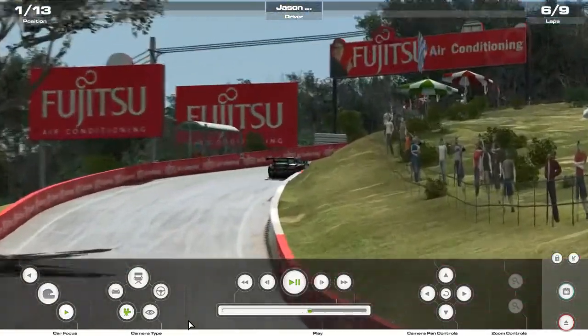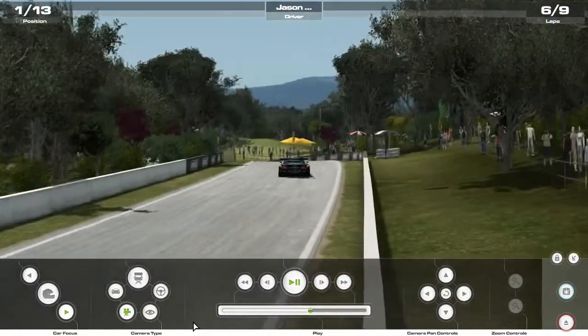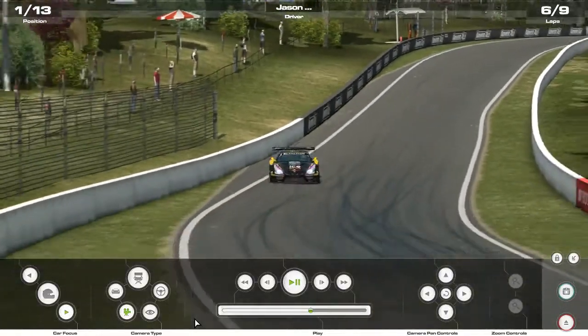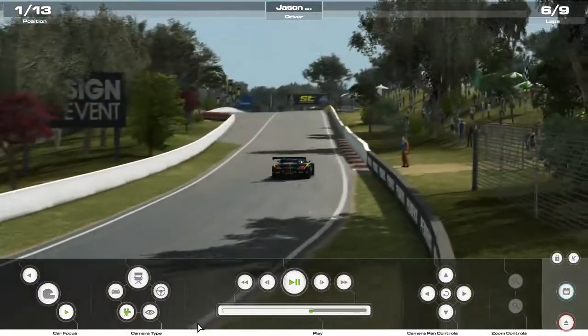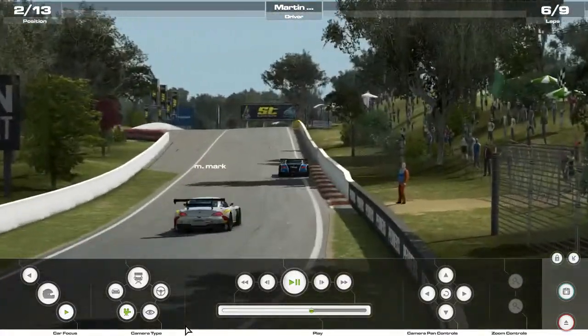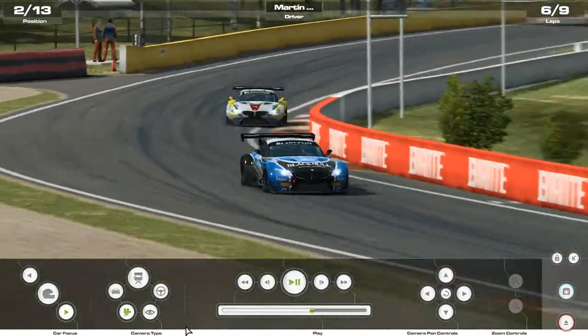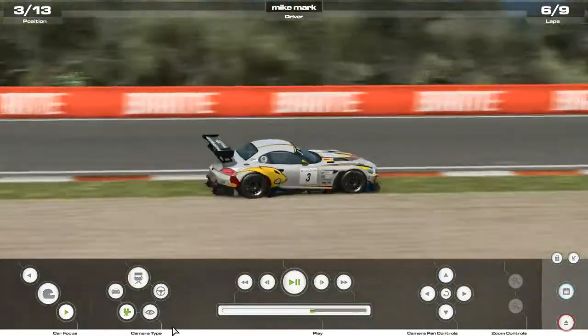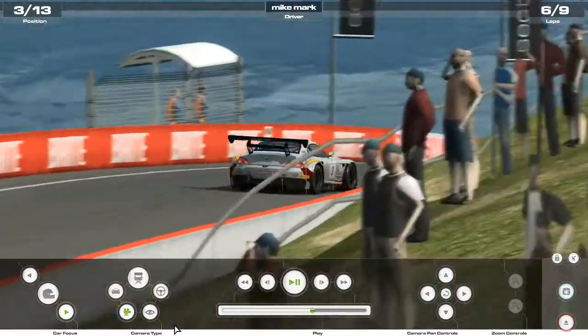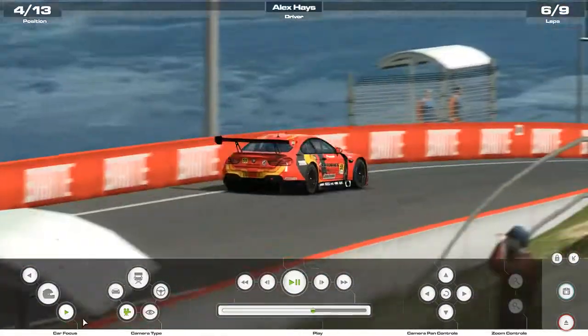Heading up the hill here on lap 6 of 8. Jason Monds, he has led mostly since the start. Started on pole, lost the lead briefly to Mike Mark, his teammate, and has cruised up in front since. Martin Lauer managing to open up a gap in second place over the Zagato Piston of Mike Mark. All Canadian podium at the moment, although the Zagato Piston 1-2 has been broken up by Lauer.